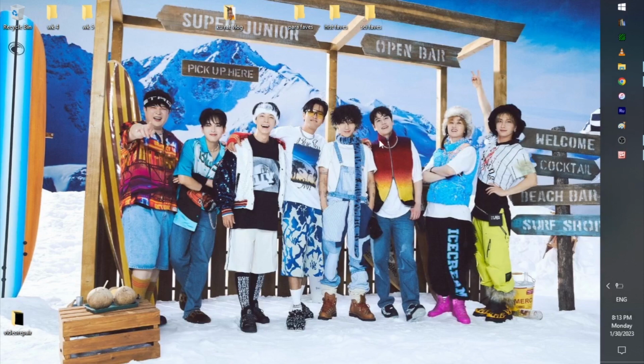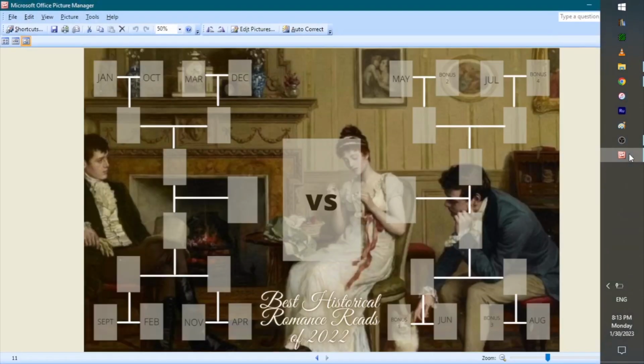So yeah, I think that's it. So let's talk about historical romance. Okay, so here we are. Let me just get things pulled up here and then we can start going over things.